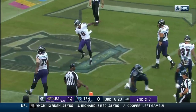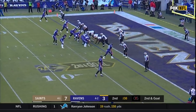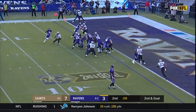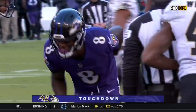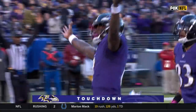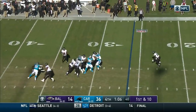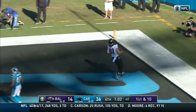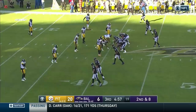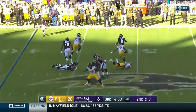Down to the two. Hit by Flacco is a receiver. Collins the running back. Lamar Jackson has a Ravens touchdown. On first down, Jackson throwing end zone, or close to it, and into the end zone goes Hayden Hurst for the touchdown. And they go with Jackson, even though things are going well on this drive.